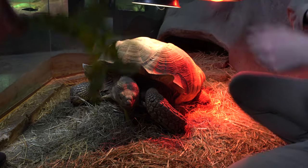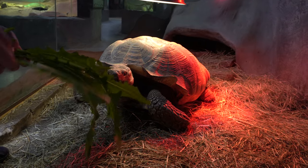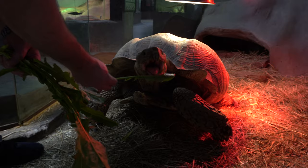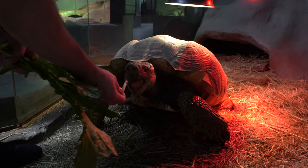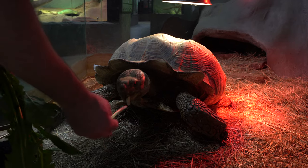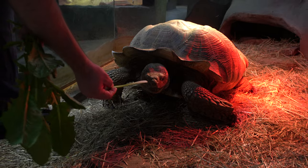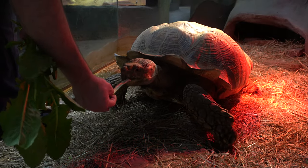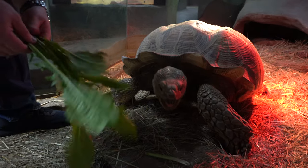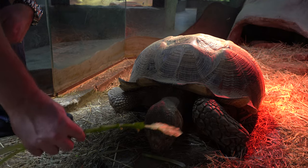Mm-hmm. You can break those up if you want, sure, and offer them one by one. Hey, watch your fingers, because he certainly has a pretty strong bite. Mm-hmm. But yeah, so Tank here is a pretty cool dude. He's currently around 160 pounds. He could still get a little bit bigger, considering he is still pretty young. Oh yeah, he loves the leafy part. He's a smart guy. Wait, look.